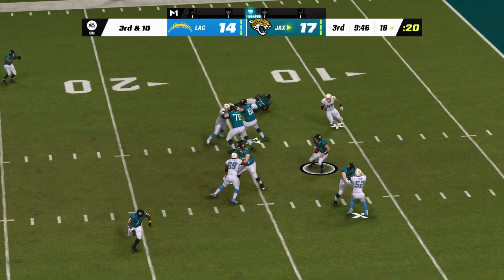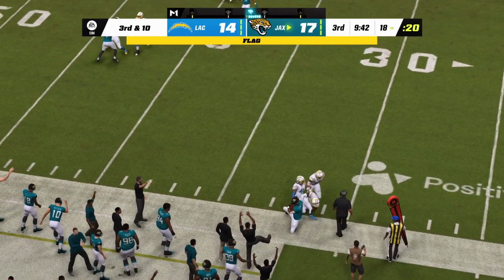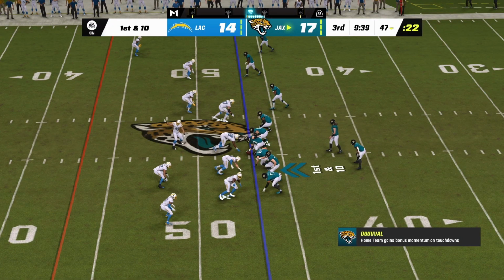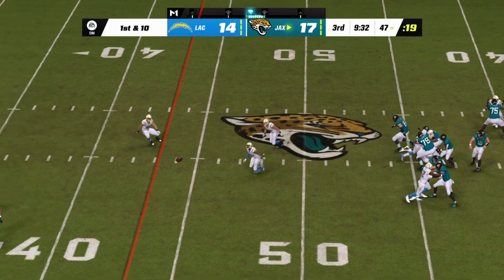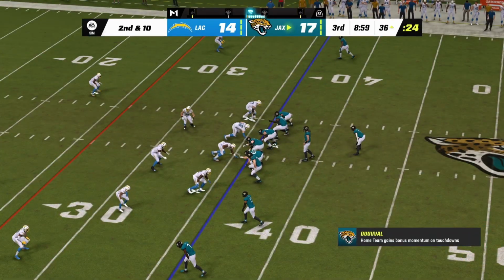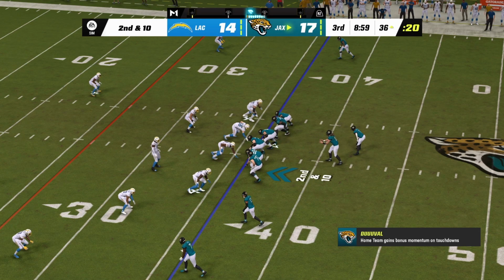Here's Lawrence. He'll get this off to ETN. And he'll have a bad time for a roughing penalty. And they get the gift of a first and 10. Play action. It's Lawrence. Man open. Here is Jones. Move for move and knocked it away. They'll try again from the 36 on second and 10.